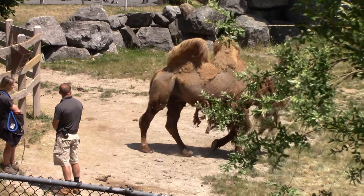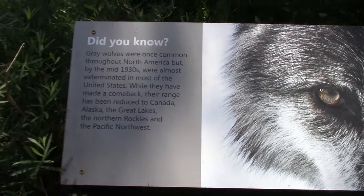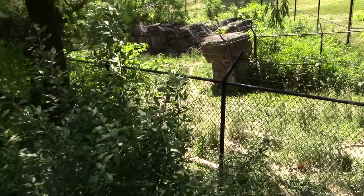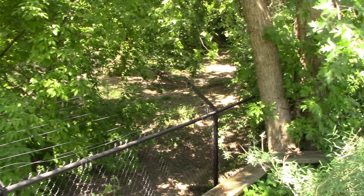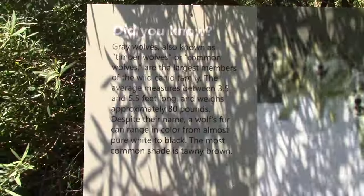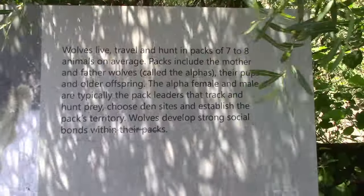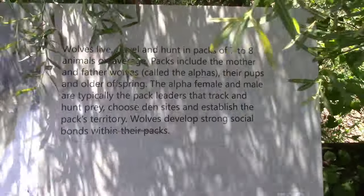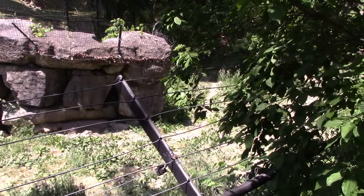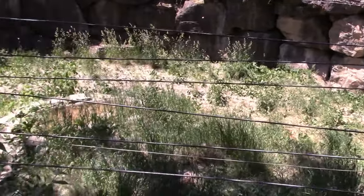Fuzzy camel. Next up, we got gray wolf. To the gray wolf habitat. So the wolf habitat goes all the way back here. It's not just this one little spot. I really like all this additional information. All right, so others have told me there's one wolf that is sleeping, but it's in some high grass. So I will check back a little bit later.